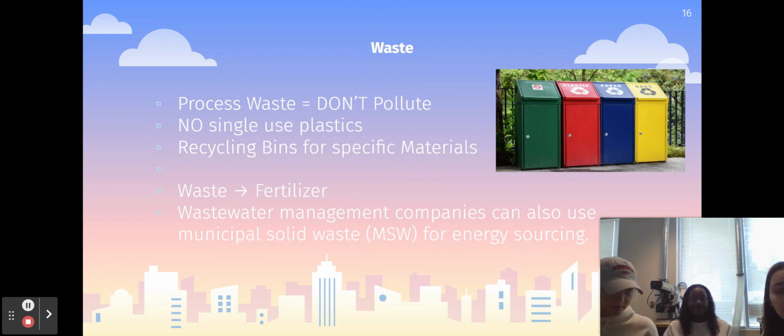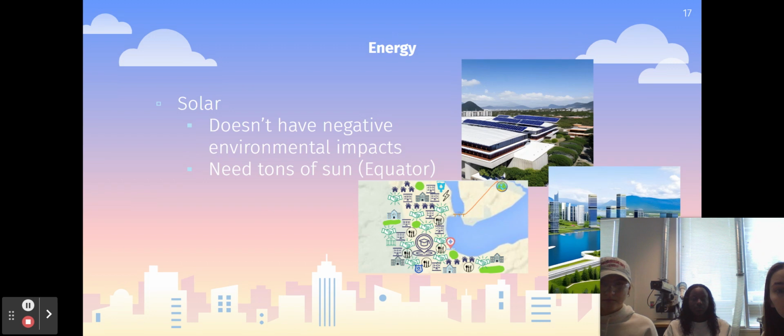And then another thing we really wanted to focus on was using solar for our energy, because we are near the equator, so there's a lot of sun. So on the top of buildings, we will have solar panels.